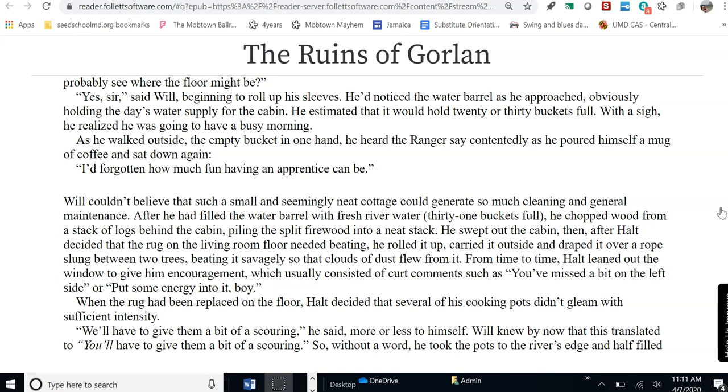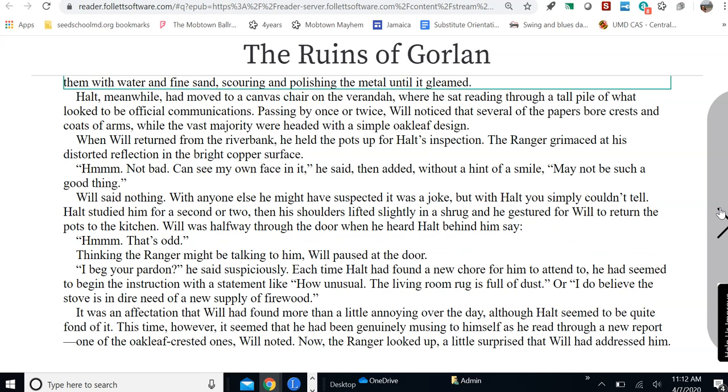From time to time, Halt leaned out the window to give him encouragement, which usually consisted of curt comments such as, "You missed a bit on the left side," or "Put some energy into it, boy." When the rug had been replaced on the floor, Halt decided that several of his cooking pots didn't gleam with sufficient intensity. "We'll have to give them a bit of a scouring," he said, more or less to himself. Will knew by now that this translated to, "You'll have to give them a bit of a scouring." So without a word, he took the pots to the river's edge and half filled them with water and fine sand, scouring and polishing the metal till it gleamed.